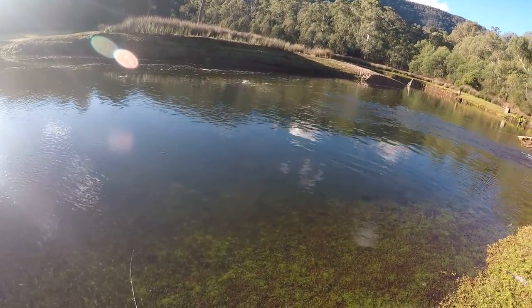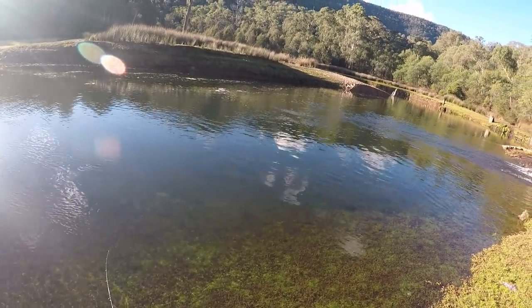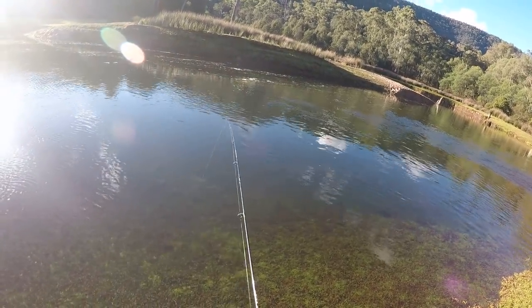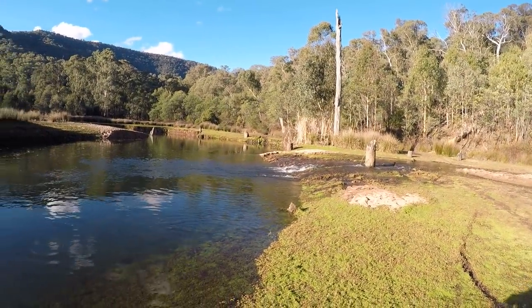Gotta love this place. Absolutely love this place. I wonder if there's any trout sitting up there and waiting for food to wash in out of the creek.